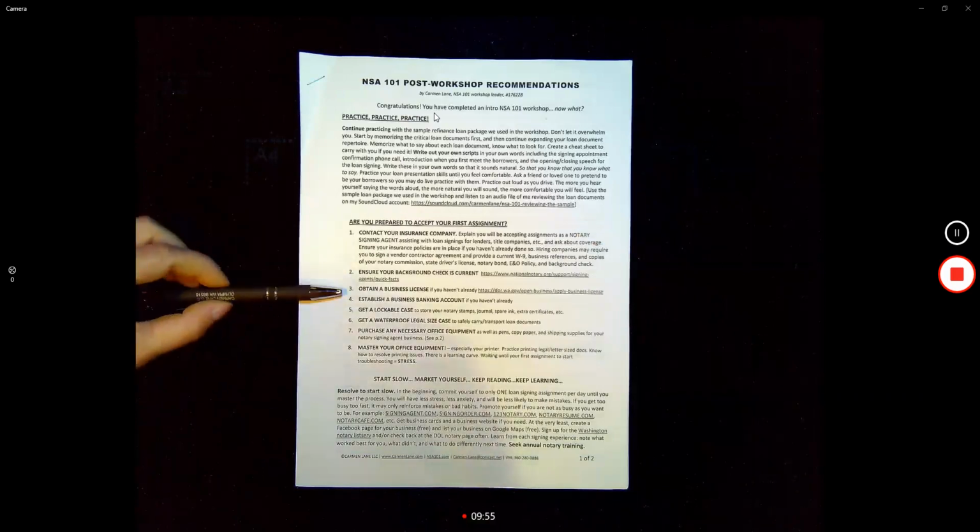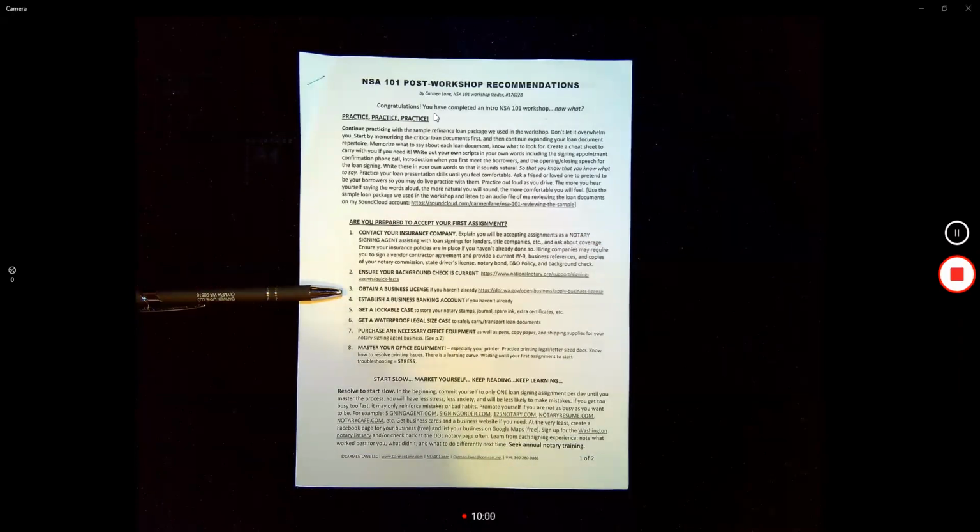You want to obtain a business license. Now this link here is for Washington State. Whatever state you're in, if you're a notary signing agent in Texas or in Florida or wherever, obviously you want to check out the business requirements, the laws and the rules and the business requirements for the state that you're in. Obviously you're not going to go to the Department of Licensing for Washington and apply for a business license here in Washington, unless you reside in Washington, right? You only want to do it if you reside in Washington.